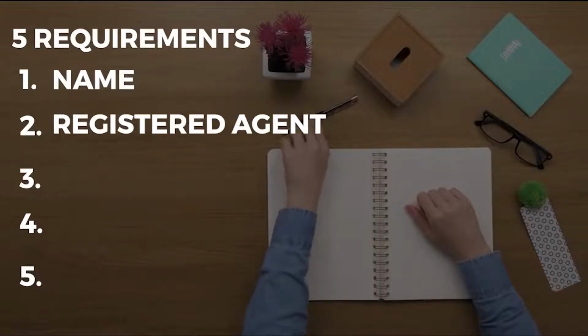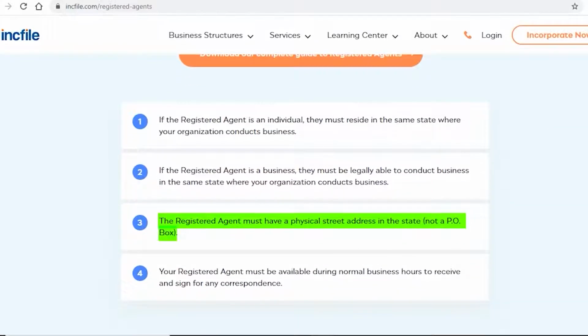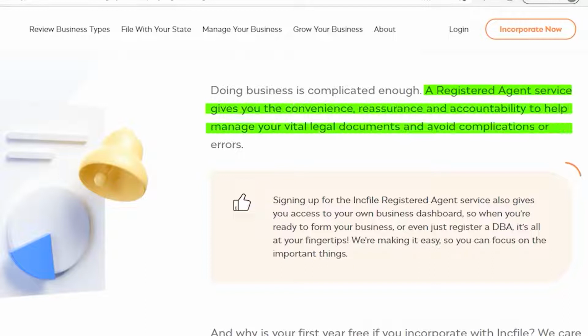Step 2. Get a registered agent. New Mexico requires LLCs to have a registered agent. An agent has a physical address, as a P.O. Box is not allowed, and is available during business hours. This agent will serve as the LLC's primary point of contact for receiving key legal papers, tax warnings, summons, subpoenas, and so on.